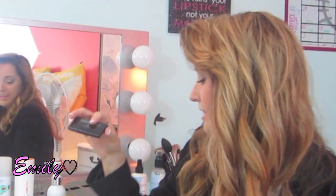I have the e.l.f. Eyebrow Kit in medium, and you can get this at Target for about $3. I've been going through many of these for the past 2 years, so I love this stuff. It's almost 2 years, and this is definitely a holy grail. I definitely would recommend this to anyone who's just starting out with working with your eyebrows. They have different shades on the e.l.f. website, but you can only get the medium one at Target. So, I've gone through so many of these.